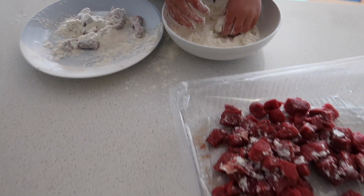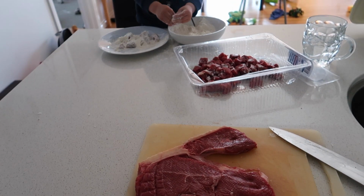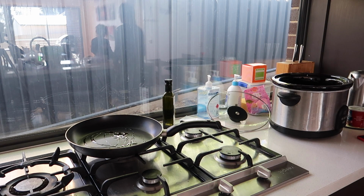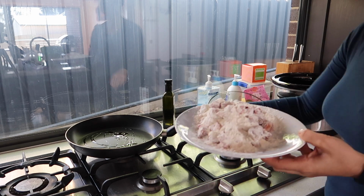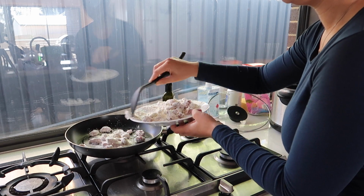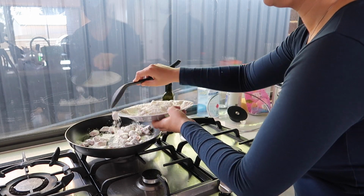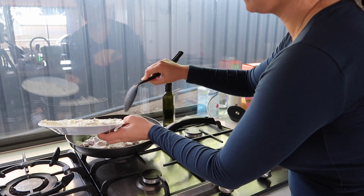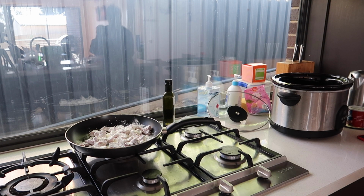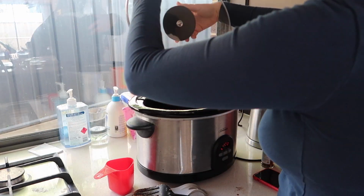So we have a bit of a system here. I cut up the meat, my daughter covers it in flour, and then I brown it off before putting it into the slow cooker. It's really delicious. In the last half an hour, I just add in the sour cream and it makes it so creamy. It's just yum.